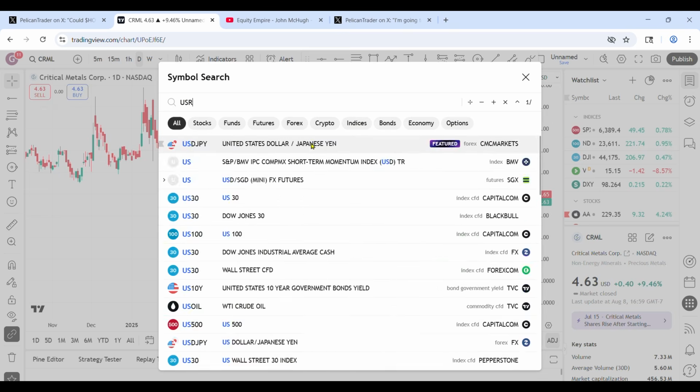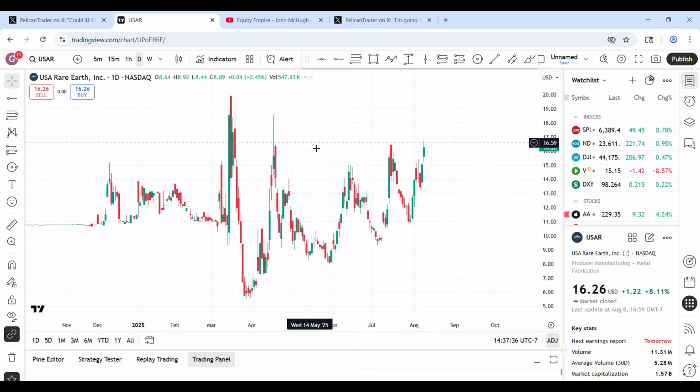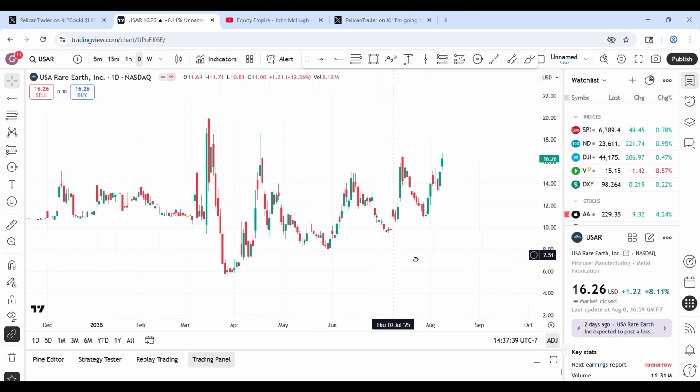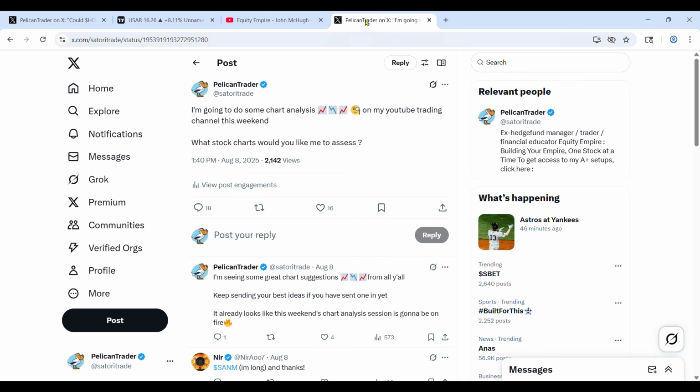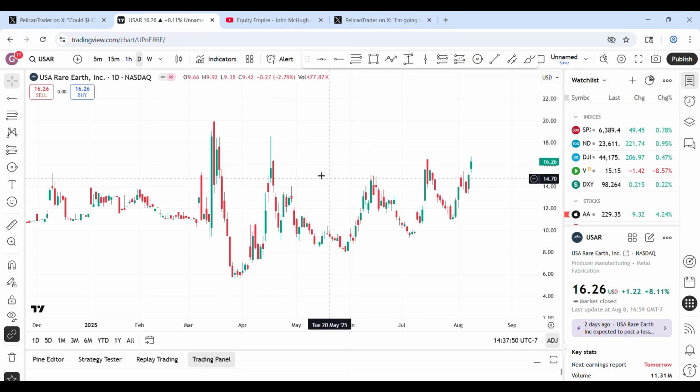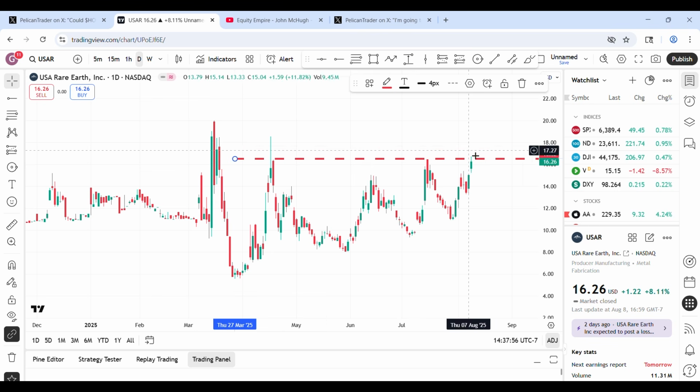All right, USAR was another one. This is one I posted on my X page, PelicanTrader, at Satori Trade, PelicanTrader on X. And I did post this a couple weeks ago on USAR. Same kind of thing where you got resistance right here. If we can break above there, there could be a big strong move above that.